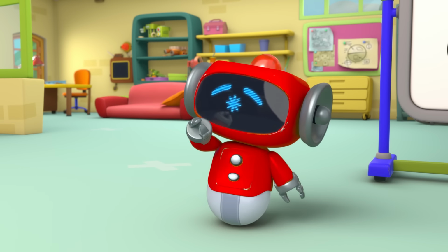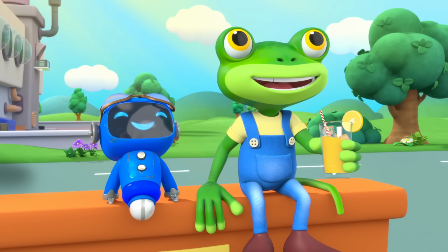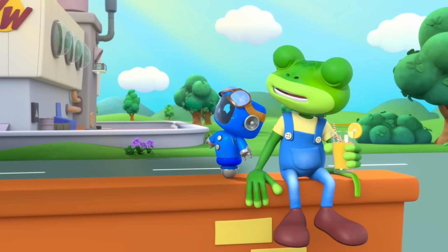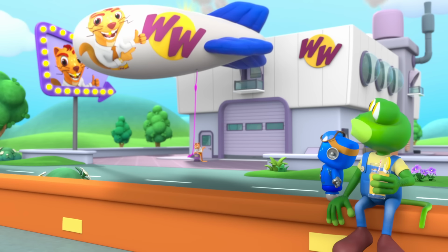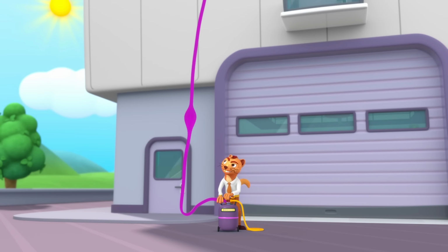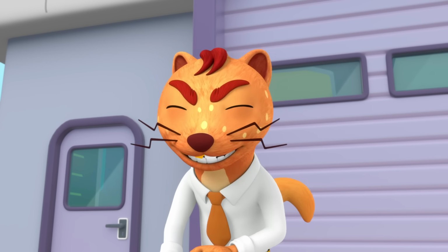That went quickly. Oh, what a lovely sunny day. What on earth is that? Whoa! With this big balloon, they'll be able to find my garage from miles around. Ha ha!